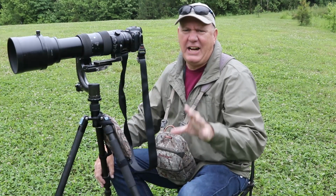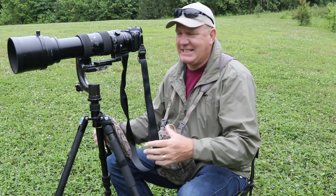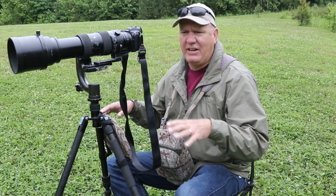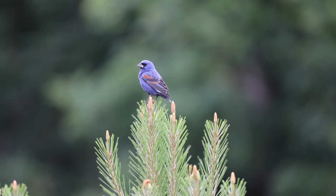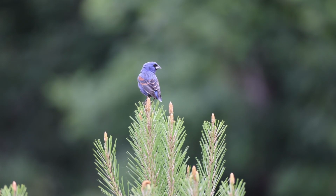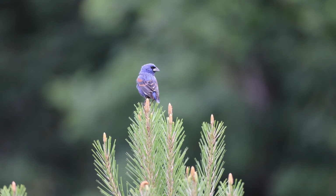The first bird that I photographed today literally flew in about 45 seconds after I sat down. It's a blue grosbeak. These are a fairly common bird found in open fields here in North Carolina in the summertime. In the wintertime they migrate to Central America. They are a beautiful bird. They're actually described as a large indigo bunting. They're a little bit darker than an indigo bunting, and they have this beautiful black wing.